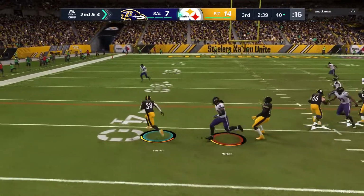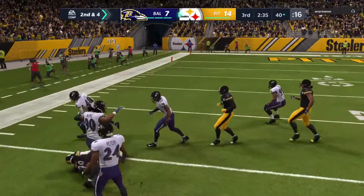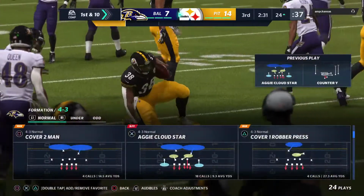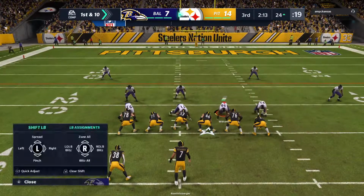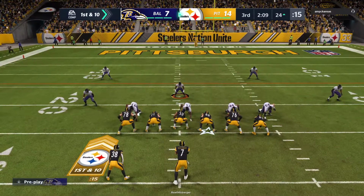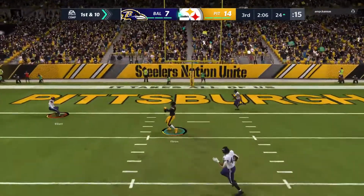On 2nd down, Samuels shrugs him off. And brought down, but not before they're inside the 25. 16 yards, a first down. That time, a little misdirection really seemed to fool the defense. And think of it this way. From the time you're in high school, you're taught to watch film and pick up tendencies. Sometimes they can use those against you, though.